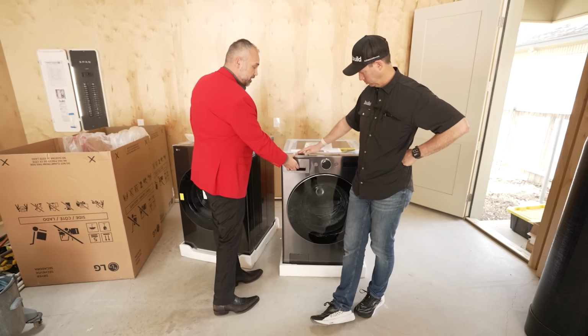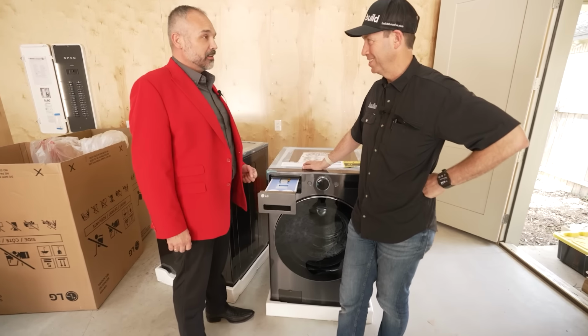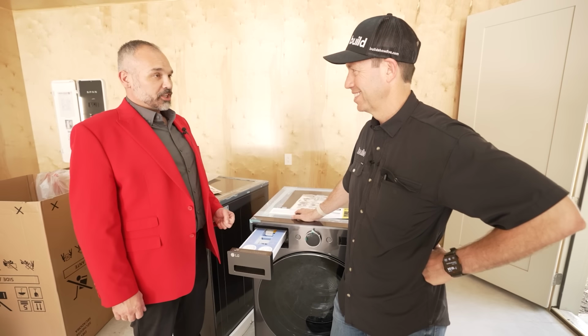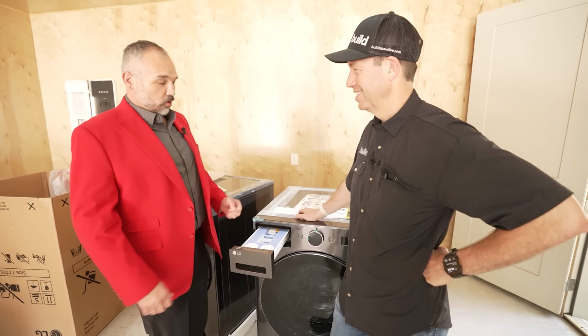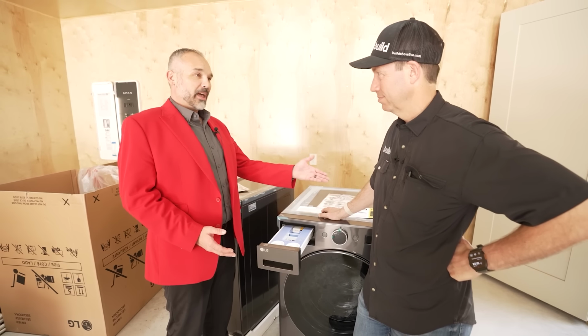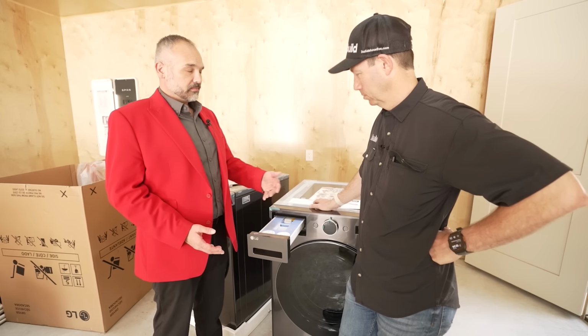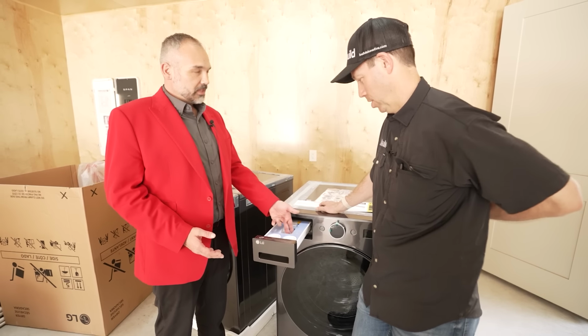Most of the time what we're going to do is fill up a cap and dump it in here, right? Whether we were washing 3 t-shirts or an oversized load, this is going to apply exactly what it needs when it needs it. Now, if you want to go ahead and just do your own thing, you can still do that.